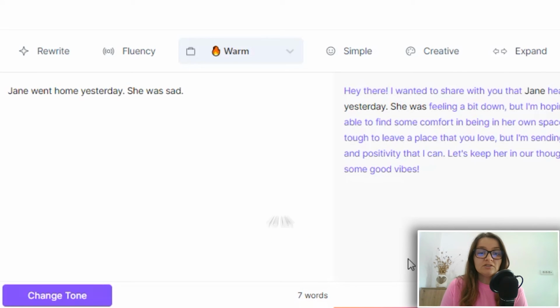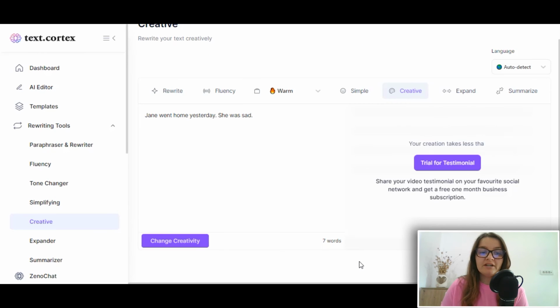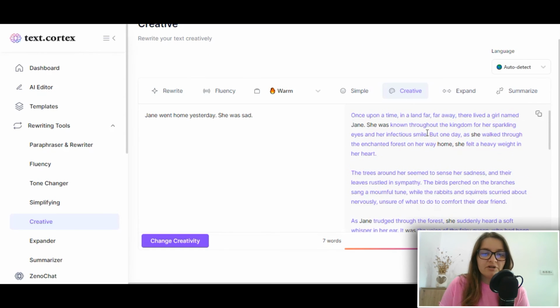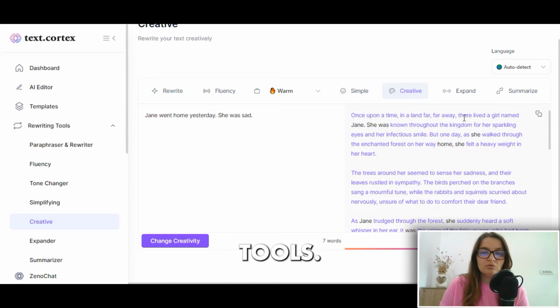Click Generate to let TextCortex work its magic. After generating, make it yours by adding your style, experimenting with variations, fine-tuning details, and collaborating if needed. If necessary, you can further refine and edit the content using inbuilt tools.